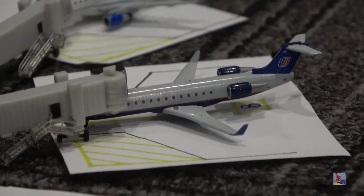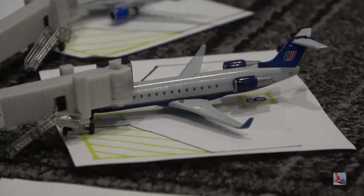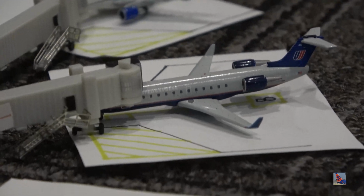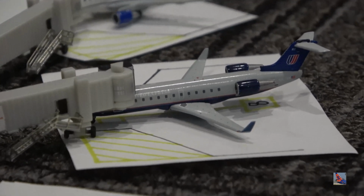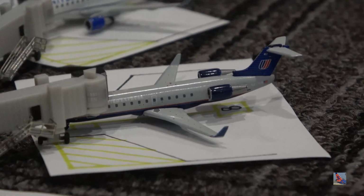This will probably be the last time you'll see the Battleship Gray example that I have in my collection, because I was so happy to finally find one in the Continental Globe colors as well. So I did find a lot of rare models, so I'll be coming up with a pretty big unboxing in the next couple of weeks, so stay tuned for that.